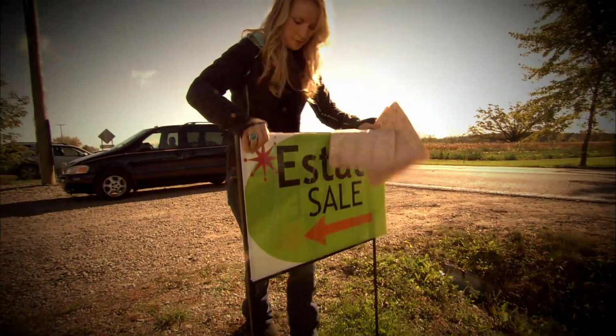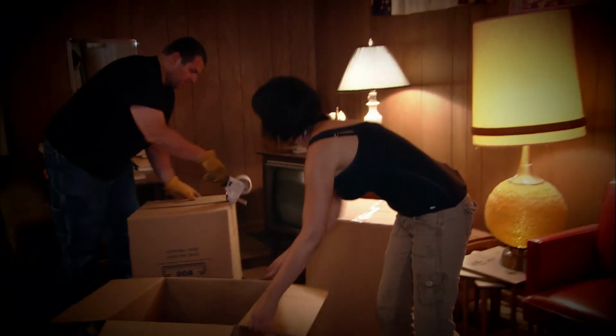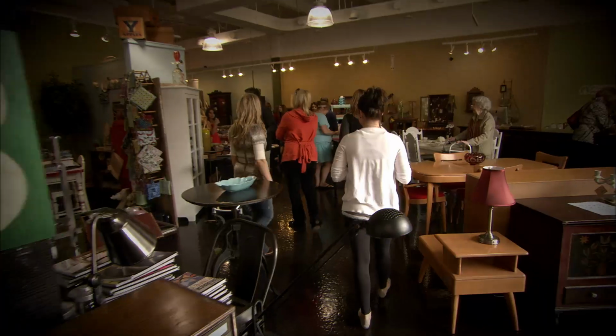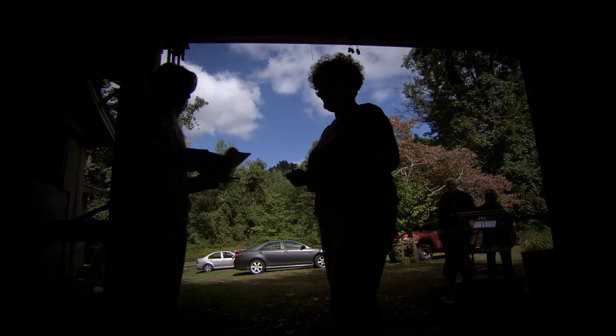What is it? I'm Cari Cucksey, and I run estate sales. Whether it's a simple bungalow or a grand mansion, there's always a hidden treasure. I also buy out entire homes, refurbish just about anything, and run my vintage store here in Michigan. I'm a treasure broker. I give dusty relics a new lease on life and make great deals in the process. Sold!